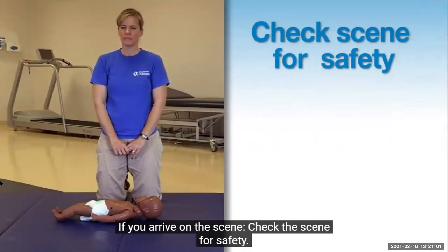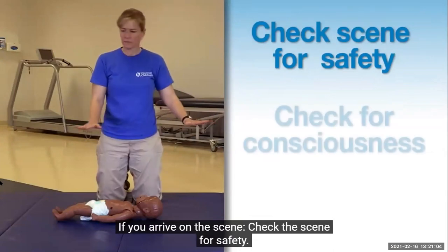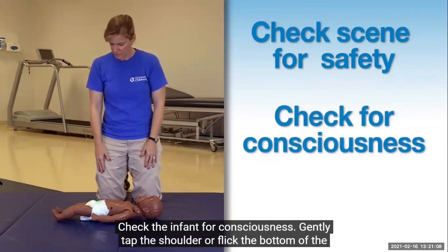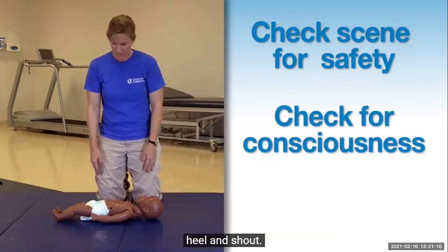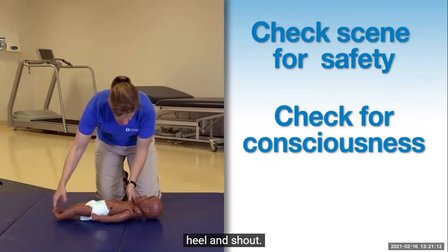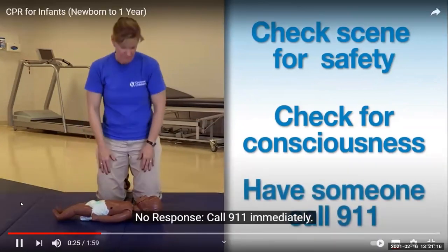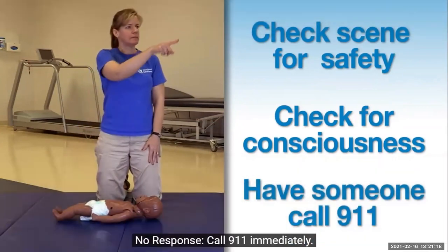If you arrive on the scene, check the scene for safety. Check the infant for consciousness. Gently tap the shoulder or flick the bottom of the heel and shout, "Baby, baby, are you okay? Are you okay?" No response. Call 911 immediately. Call 911.